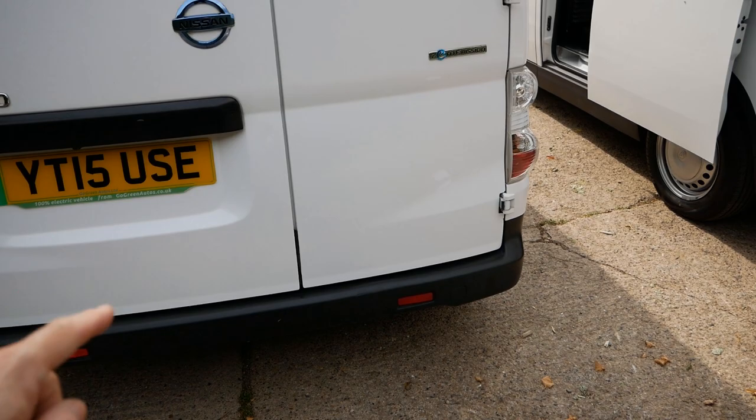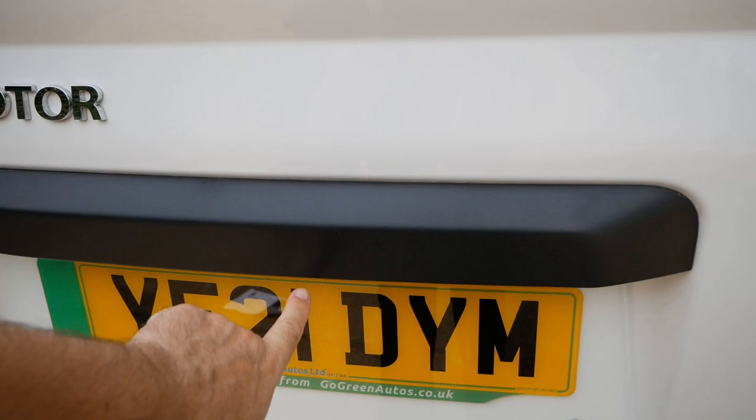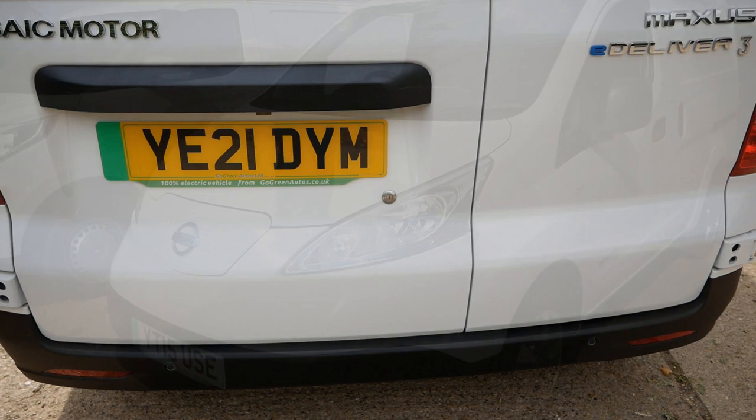While we're at the back, the Nissans have a reversing camera, but never any parking sensors, which doesn't stop you hitting things, whereas the eDeliver 3 gets both. You've got a reversing camera up there, the same place as you get it on the Nissan, but you also get parking sensors as well.